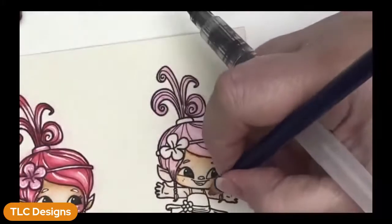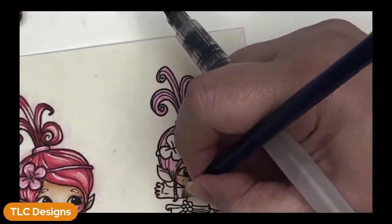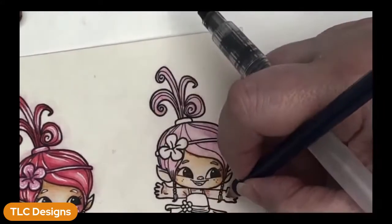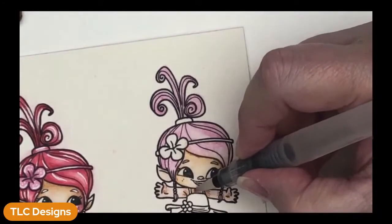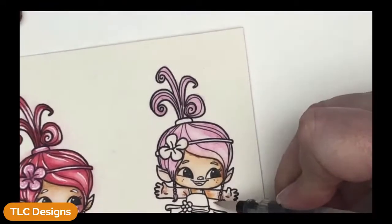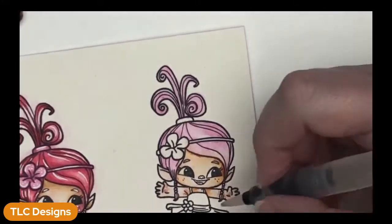Okay, let's do a little bit of skin tone. We're going to go here and here. Just a little bit in the shading areas. We don't want a ton. There we go. I'm going to melt it. Water it down, whatever you want to call it. Let's see if I go out of that line, I can just grab it and move it. Isn't that awesome?